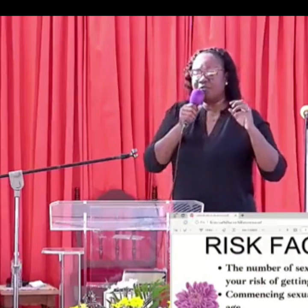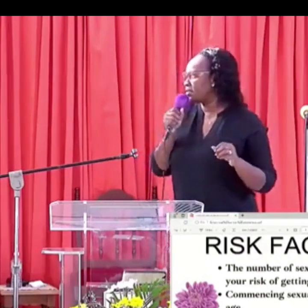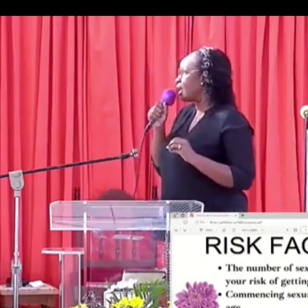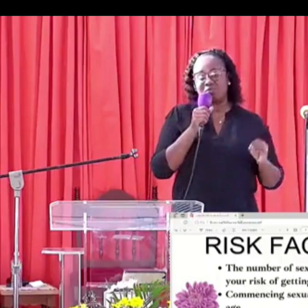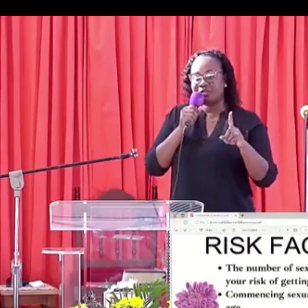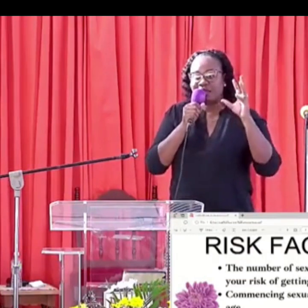What are some of the risk factors? Some of these things will contribute to cervical cancer. The number of sexual partners that you have increases your risk of having the human papilloma virus. And just a note, the human papilloma virus presents with warts.